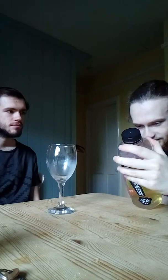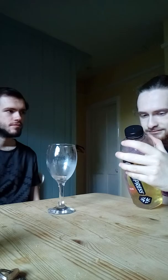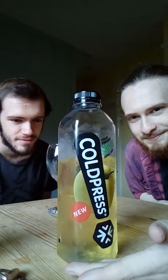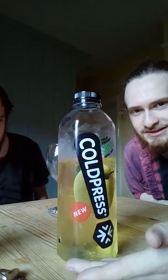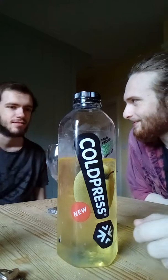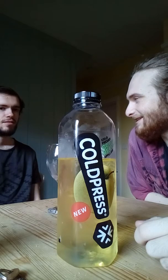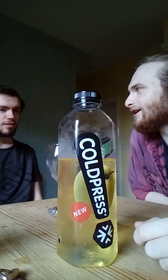It's got a lot of antioxidants. I don't know what those are, but yes. They probably affect it in some way. Cold press golden delicious apple juice. What do we rate it overall? I'm giving it a 6, maybe a 7 out of 10. I'm going to be harsh and go with 5. 5. Because I think we can compromise on a 5.